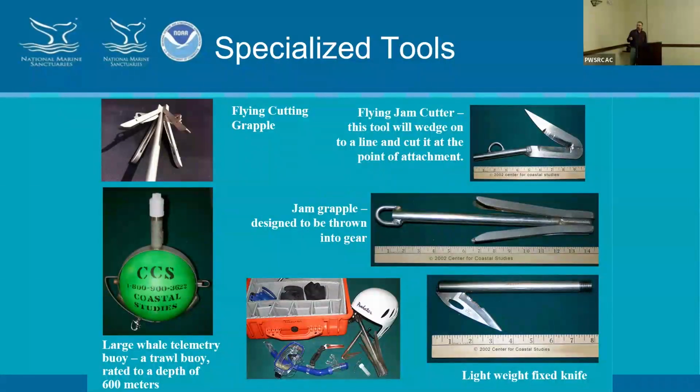And we have a lot of specialized tools that most people don't have. I'll just run through these real quick. This is a flying cutting grapple. We used this one in the Valdez response. Tied to a line, throw it. It's got blades and spider cone blades inside. Another cutting tool we use is a flying jam cutter. This one is a knife that attaches to a line. You hook it on there, it can break off your pole, and you can get away from the animal. I like that one a lot.